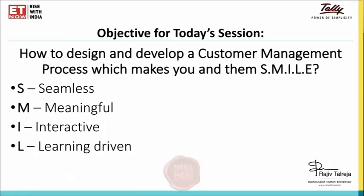And next, the customer management process needs to give you learning insights. As a business, every time you interact with a customer, you need to learn something deeper about the customer, which allows you to enhance the experience for the customer. How many of you agree? Customer management is an ever-evolving science and it requires continuous improvement. If you agree, type out agree in the chat box.